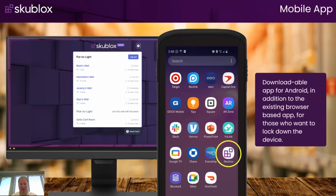So what we did is we created a downloadable app which can be installed on an Android device, and you can grant access to that app. At the same time, the browser-based app, app.skublox.com, is accessible on any browser, so you could access it from a desktop, from an iPhone. But if you wanted to really lock down a device, a company device, you could use the downloadable app.